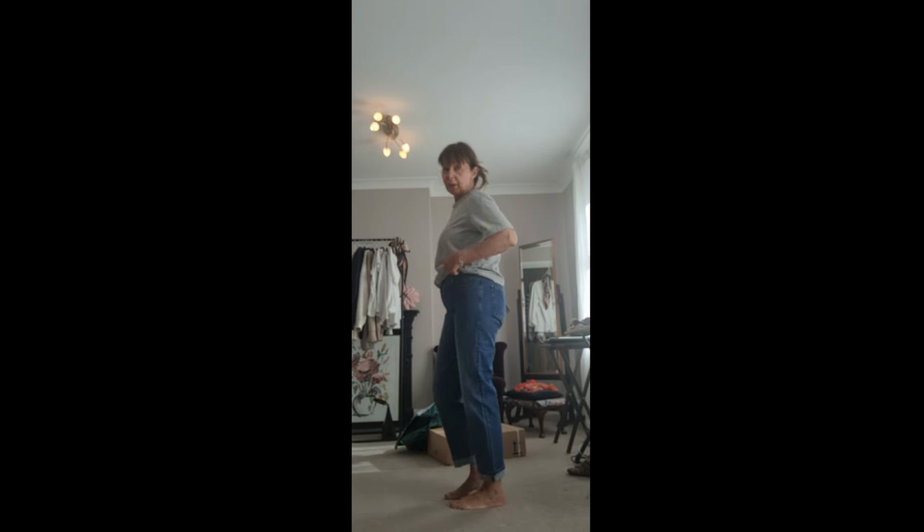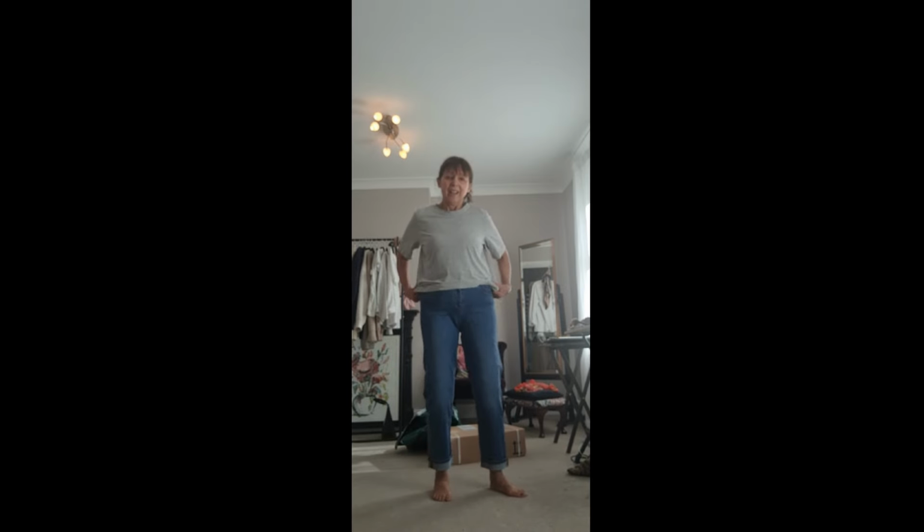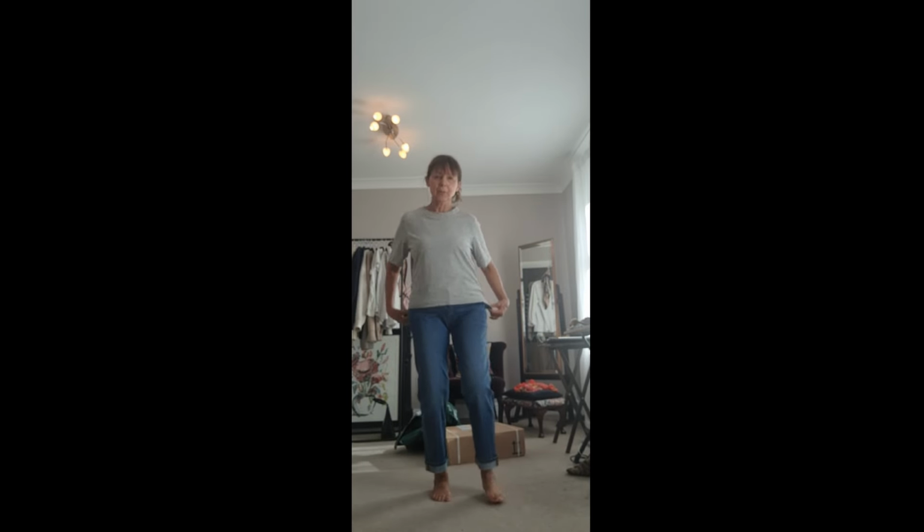But they're a bit tight. They're a size 12, but they're a bit tight. Not the most flattering sideways. And I don't know, I'm just not feeling them really. I don't think they're particularly flattering.